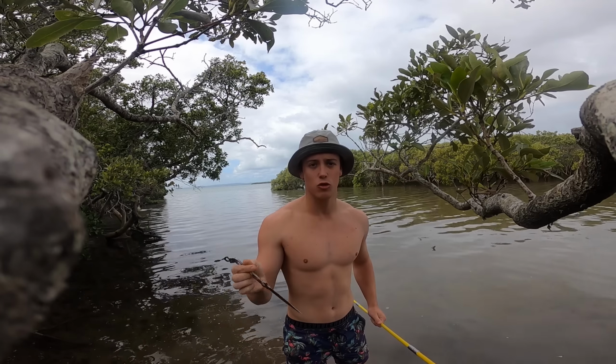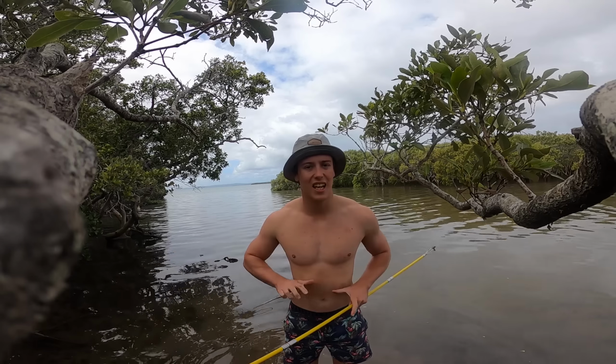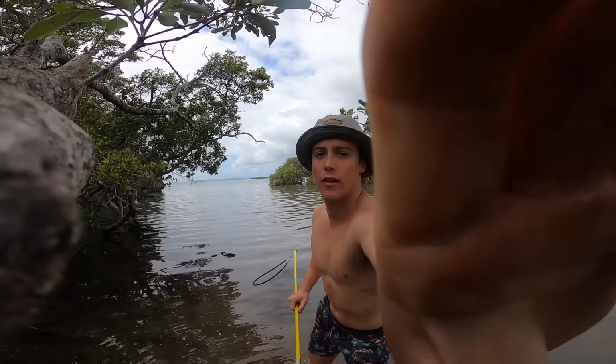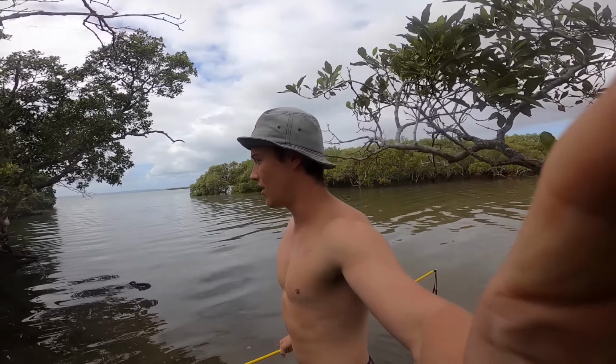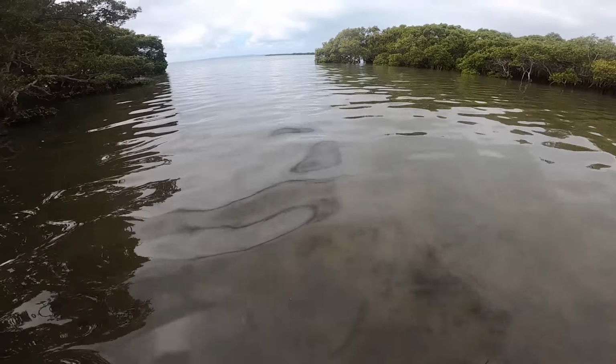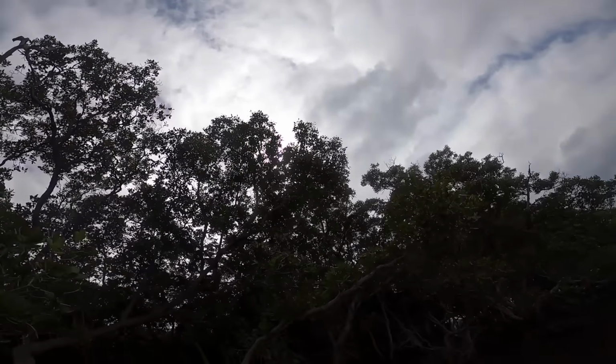If we spear anything, this would just be to brain it, just to kill it as quickly as possible, give it an instant painless death. I've got the knife, and now we're gonna head out here with the tide going out, see if we can catch anything. The water clarity is all right. We just need that sun to hit it and it lights it up. A few clouds around.